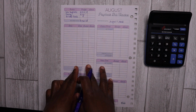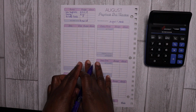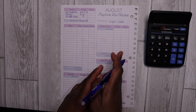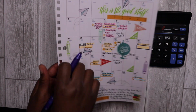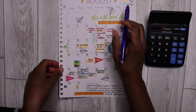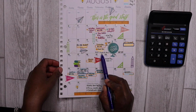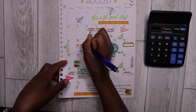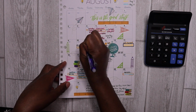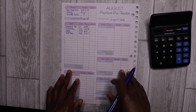So for bills, I want to look at any bills that I plan to pay starting on August 7th until my next payday on the 21st. So let me see what those are, and I'm going to refer back to my August budget calendar for that. So I have this peach color to signify all bills being paid with this paycheck. I know now that my household bill will be $689 for my portion.